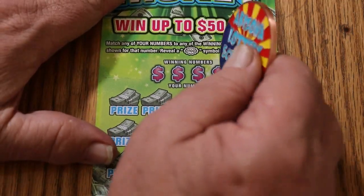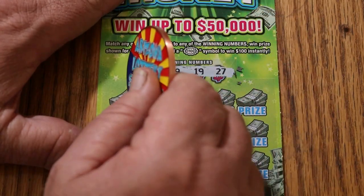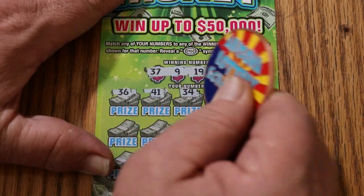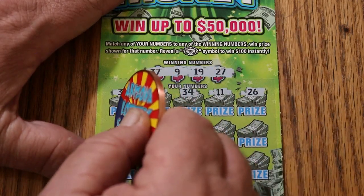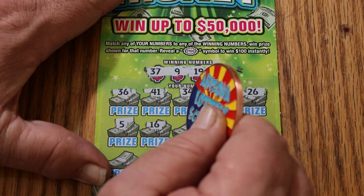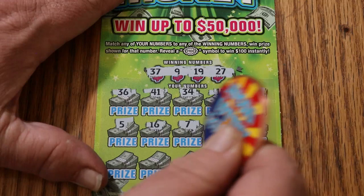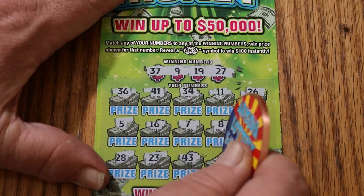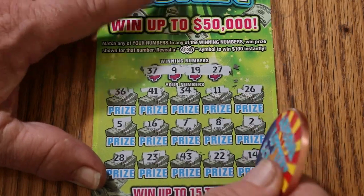Ticket number 2. 37, 9, 19, and 27. 36, 41, 34, 11, 26, number 5, 16, 7, 8, 2, 28, 23, 43, 22, 14. Nothing there.